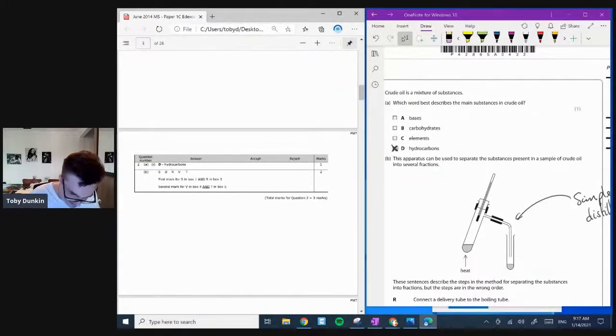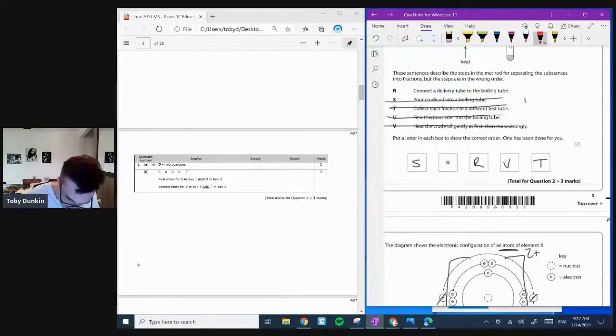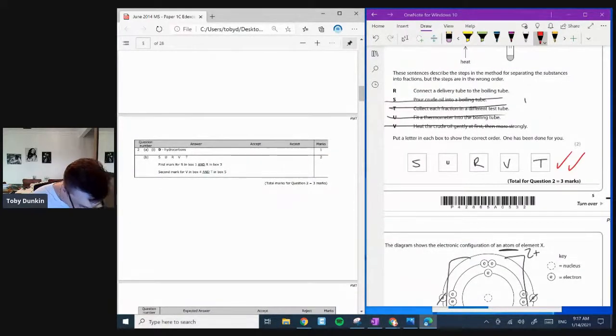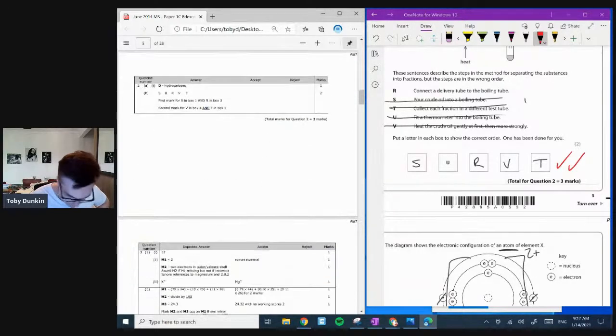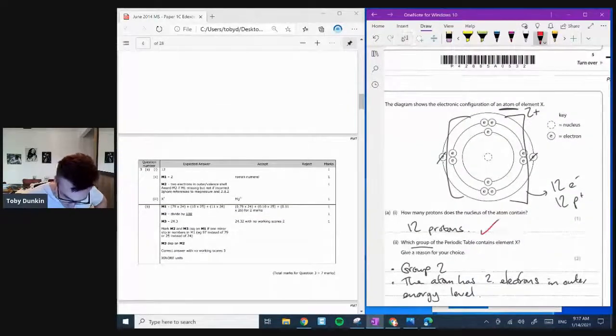Next one is, of course, they contain hydrocarbons. Am I going to have got my subvert? Yeah, I like it. 2 marks there. First mark for S in box 1 and R in box 3. Second mark for box 4. Weird. Next.